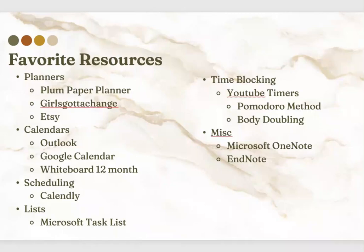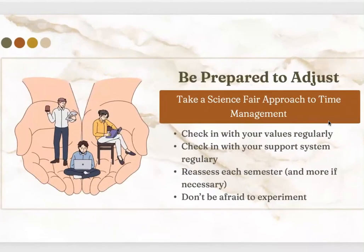And speaking of that, be prepared to adjust. So time management in graduate school is all about being able to adjust and being able to find a system that works for you and reevaluate it as things change. I like to say, take a science fair approach to time management, which means have a hypothesis about something going to work, try it out, collect some data, see how it does, draw your results, and then see if things need to change from that information.